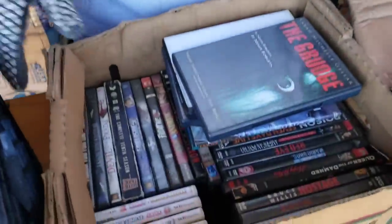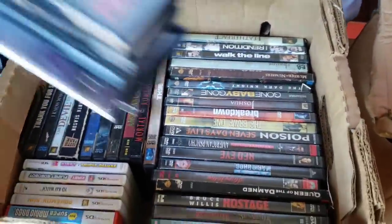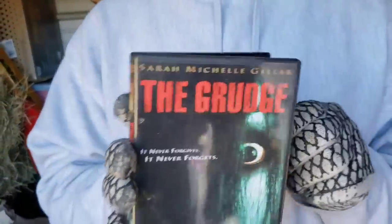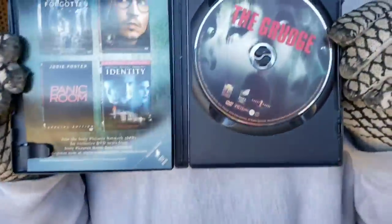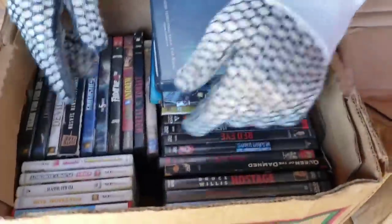Look at this here. We saw that there were a ton of movies. And no doubt George is going to do movie lots for you guys. We've heard that here in Florida, movies, DVDs, Blu-rays... What is it? Is it in there? The Grudge. Okay, so it is in there. We heard that this is a big market down here because internet is so spotty that people's entertainment doesn't come from online. It comes from this right here. DVDs. So we got all kinds of stuff.